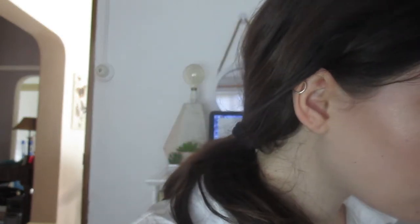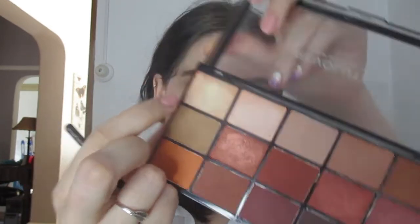Then I'm just going to add a bit of blush from Clinique on my cheeks. Then I'm going to add some inner corner highlighter, and I'm going to use this champagne-y kind of color from there. And then I'm going to brush my eyebrow hairs up just to make this look a bit more edgy, make them look a bit fluffy.